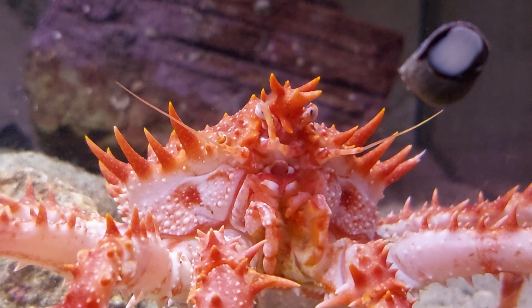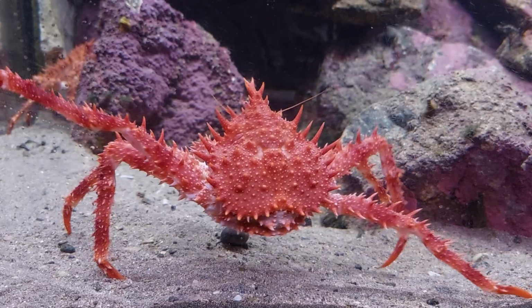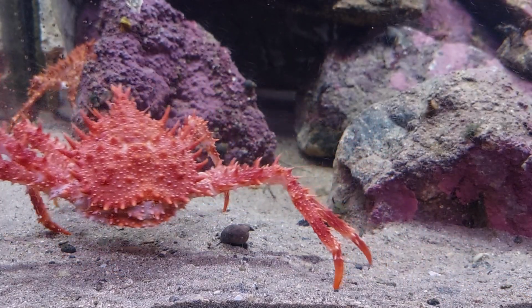In any case, I think these crabs are a great first addition to the tank, and I can't wait to observe their behaviors in there.